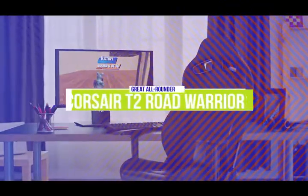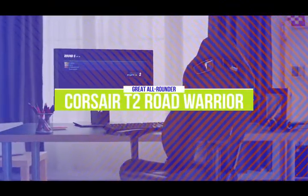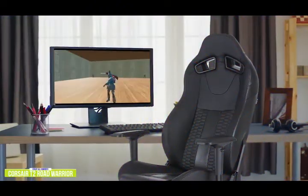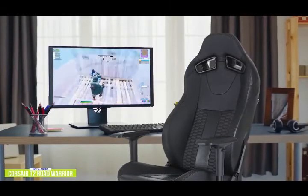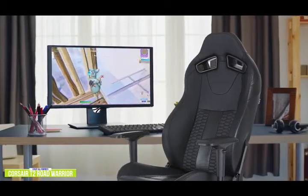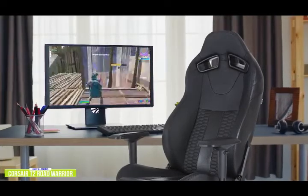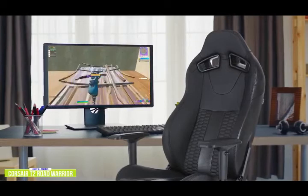The second product on our list is the Corsair T2 Road Warrior. This is a great all-rounder gaming chair. Corsair may be known for its mice, keyboards, and gaming peripherals, but they also make gaming chairs. And their T2 Road Warrior, at around $365, is a great all-rounder that features a wide seat, tall back, and two-layer custom color accents, giving you the style, comfort, and endurance you need for long-haul gaming sessions.